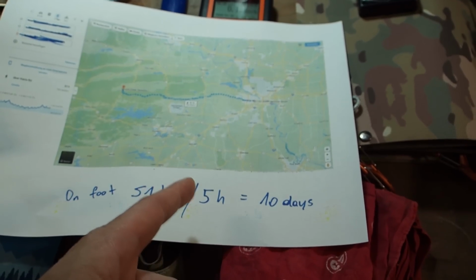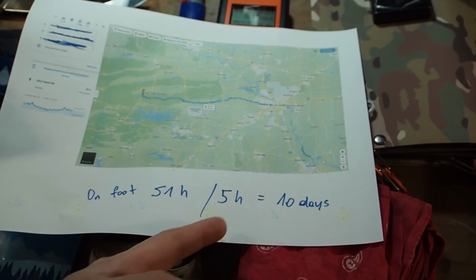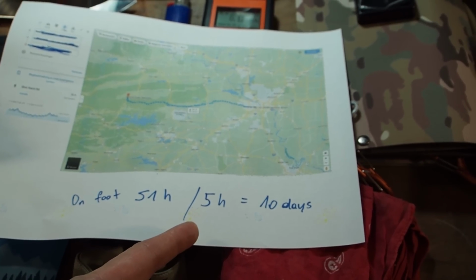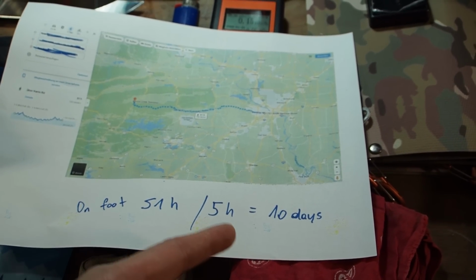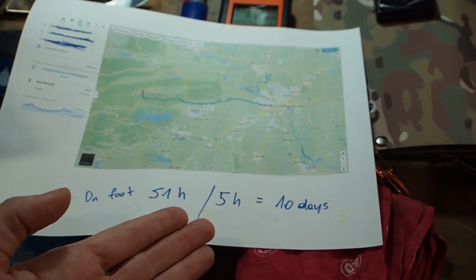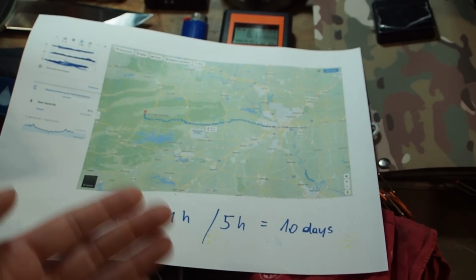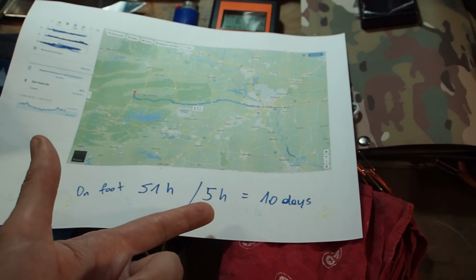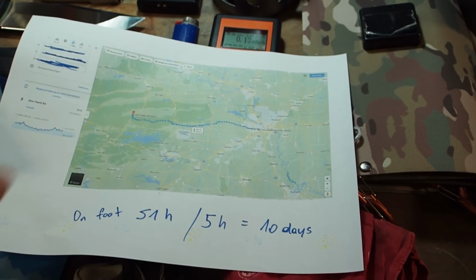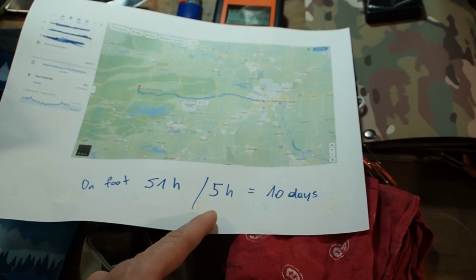And I've estimated how long the average person can walk. I think it's about 5 hours. Yes, I know some people can walk farther and longer hours, but maybe you have some kids, and with kids it's going to slow you down. Or maybe you have a person with you who has an injury on the knee, so it's not granted that you can make this distance here. So I estimated an average of 5 hours.